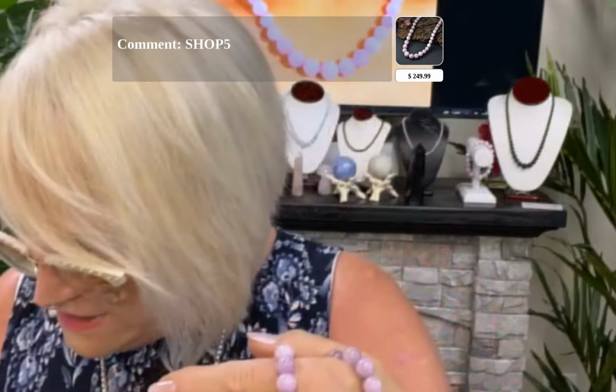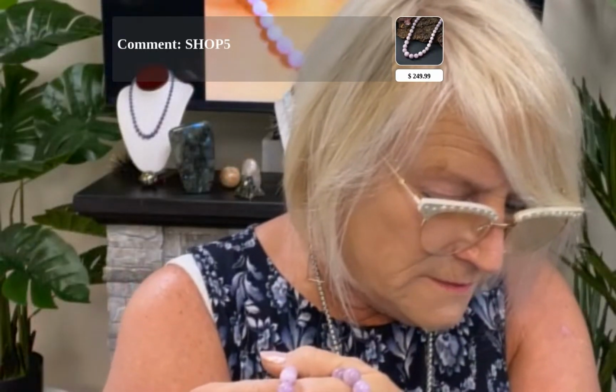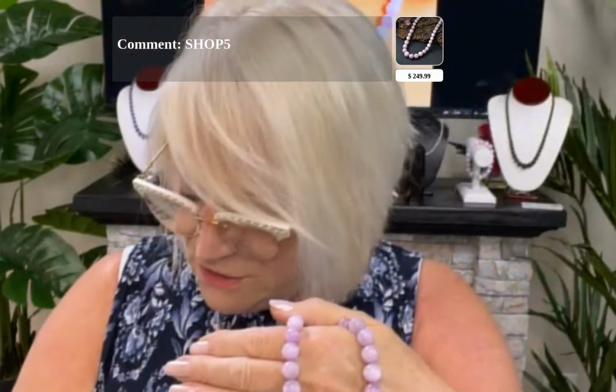Folks, this is a great deal. This is going to be $249. It's going to be your start price. Minus the 25% brings us down to $187.49. So if you're interested, shop 12. We'll go there. Hit that, put in the comment, then that will prompt you to the order page through Shop LC, and you can buy this for $187.49. I'm going to hold it up to my neckline so you can see how large and in charge this is.